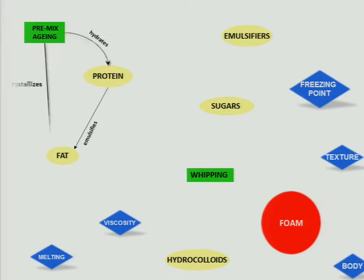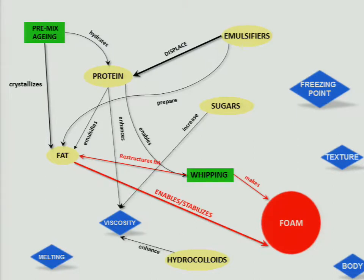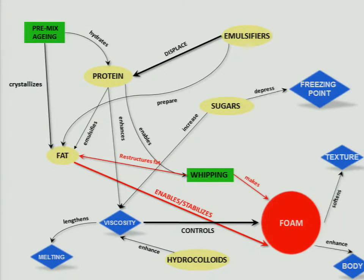Proteins emulsify the fat. Aging hydrates the protein and crystallizes the fat. Emulsifiers displace the protein and prepare the fat. Whipping makes the foam and restructures the fat. That fat stabilizes the foam. Hydrocolloids, sugars and proteins enhance the viscosity. That viscosity controls the foam and lengthens the melting behavior. The foam softens the texture, enhances the body, and sugar depresses the freezing point. And by depressing the freezing point, we jump into the ice phase of ice cream.